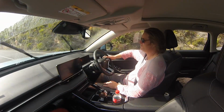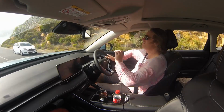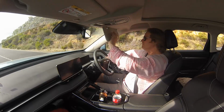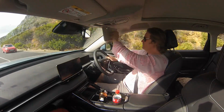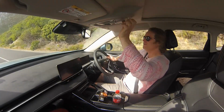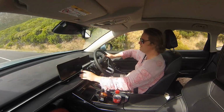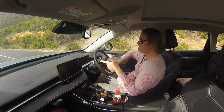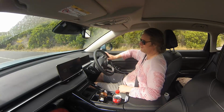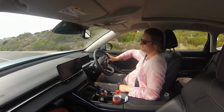Class leading windscreen wipers. This feels pretty well made. That's alright. It's always good to feel the buttons. The touchscreen is probably, I'd say, good. It's not first class. Sometimes you got to press it twice to get a bit of action, but it's got all the functionality that you need.